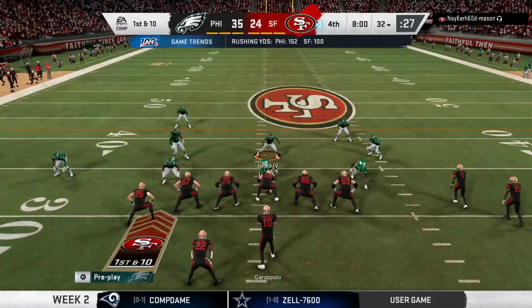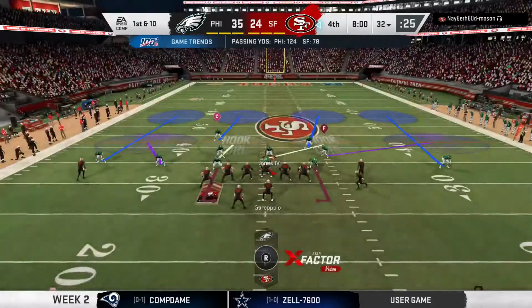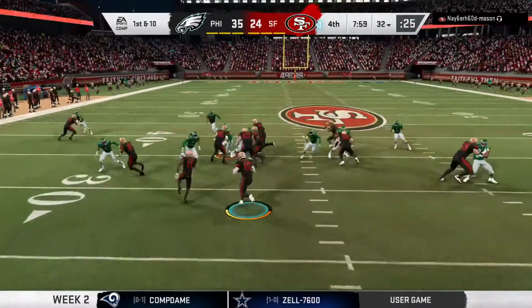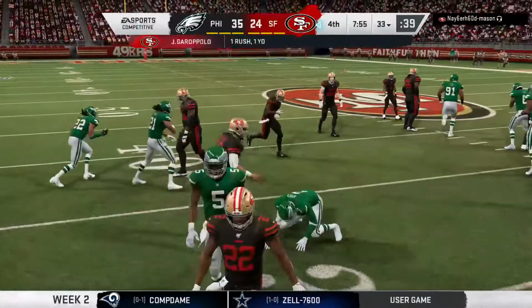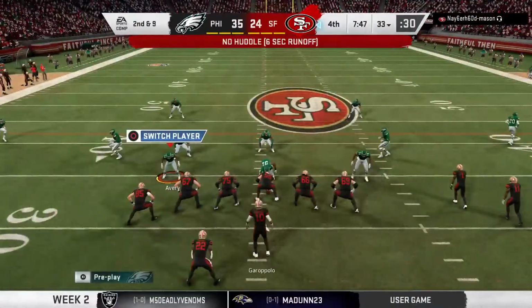3 down, 3 down. Only a yard on the keeper, and it'll be 2nd down. Here we go, here we go.